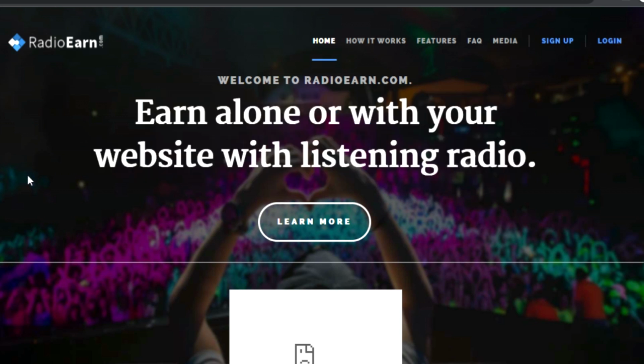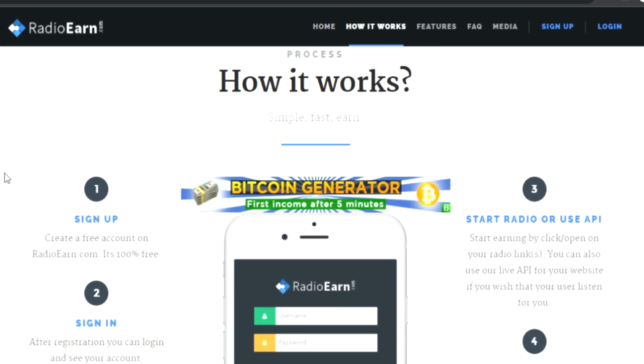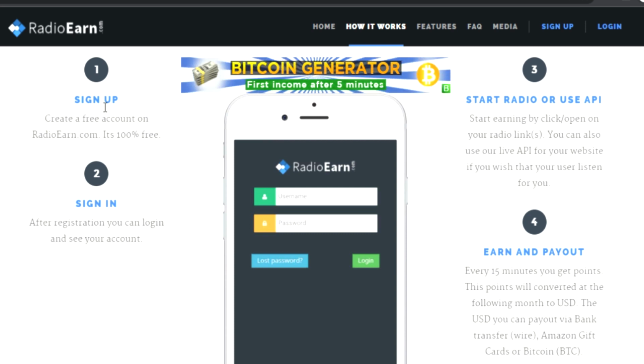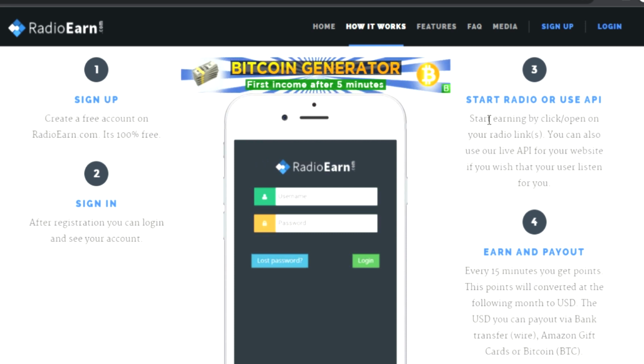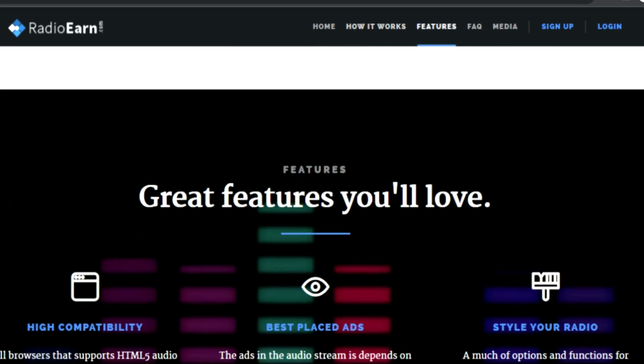Let's now get going. To begin, here is the website where we will earn money by simply listening to music. This website is really popular, and many people are already familiar with it. It is quite basic and easy to use. And as you can see, you can go from setting up your new account to making money in less than 5 minutes by following 4 simple steps.